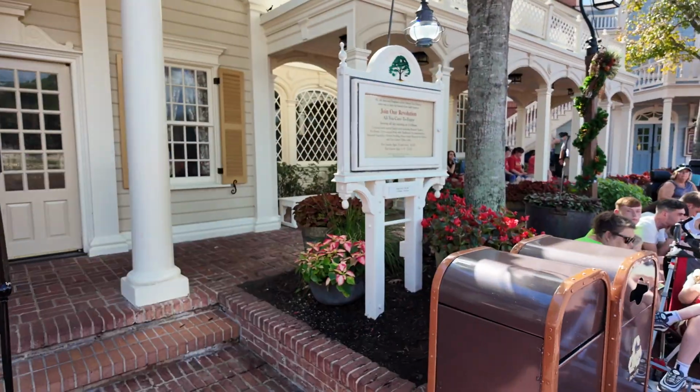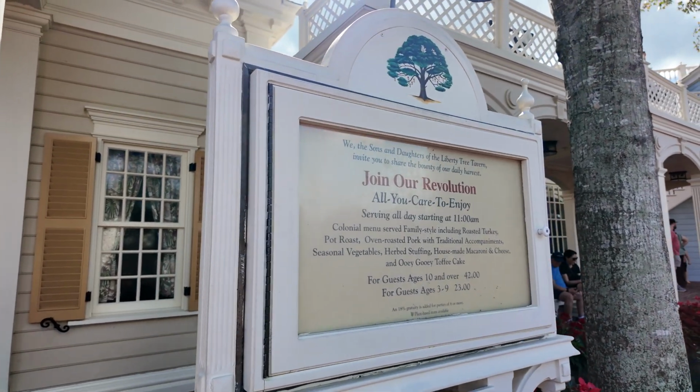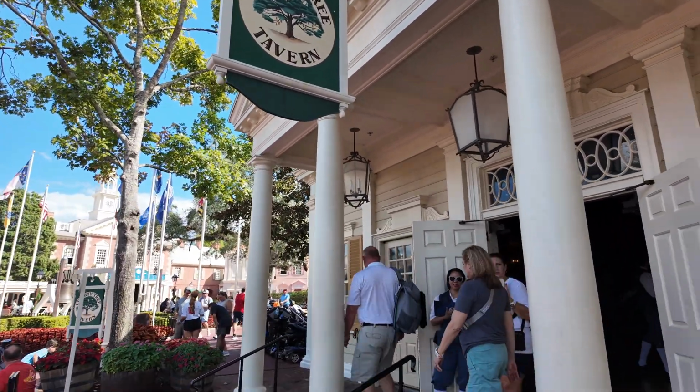Oh, don't put up ropes. She said don't go under ropes. I said, so this is all you care to enjoy. Liberty Tree Tavern right here. Again, on the other side, it's actually called the Skipper Canteen, sorry, the Skipper Canteen Navigation Company.